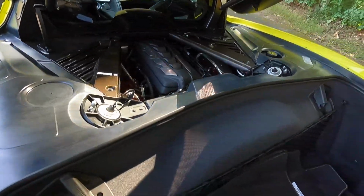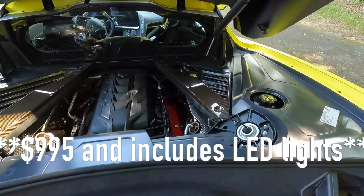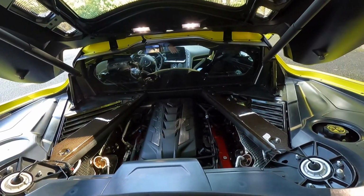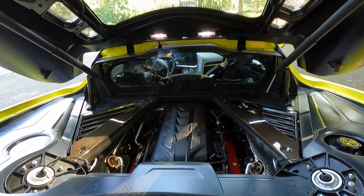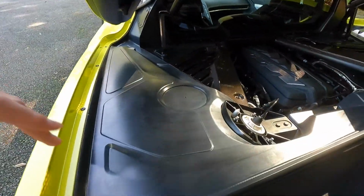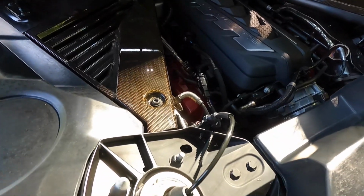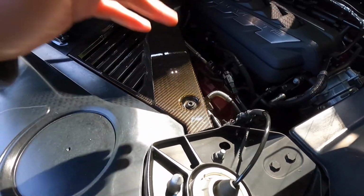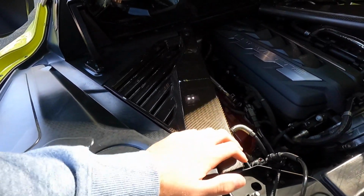That's the engine appearance package. That's $1,150. It's definitely a cool thing too. If you're at a car show or something and you pop your hood, you want to show off your engine, you definitely want to have that carbon fiber just to give it another element of awesomeness. I think that's definitely an option. You can definitely skip it, but if it was me, I'd probably get it just because it looks that much better.